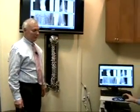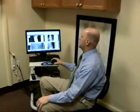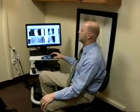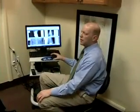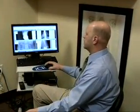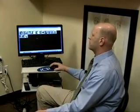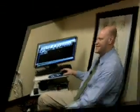And also, when we burn these onto a disc, the patient can take them home, and they can actually manipulate the image themselves to a certain degree. So they could even show their spouse or their child what's going on with them. It's very limited what they can do, but they can actually change the quality of the image themselves and play with it at home.